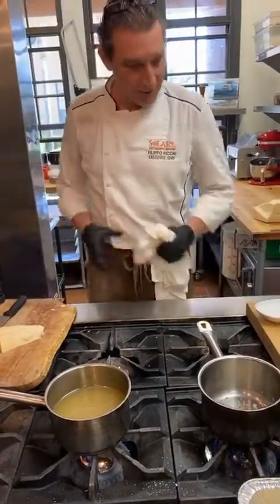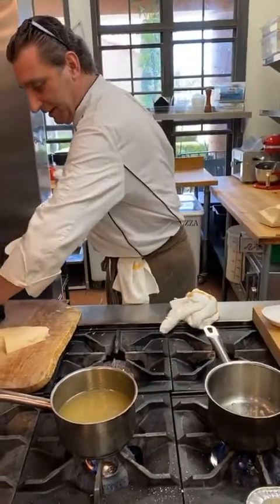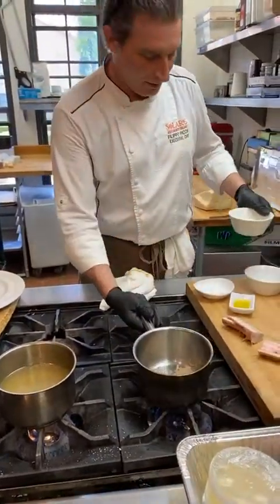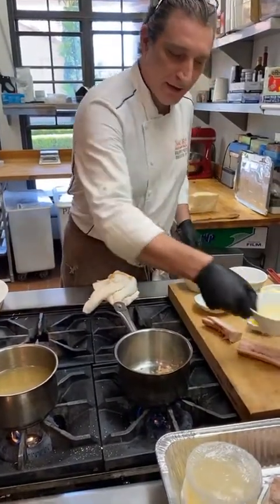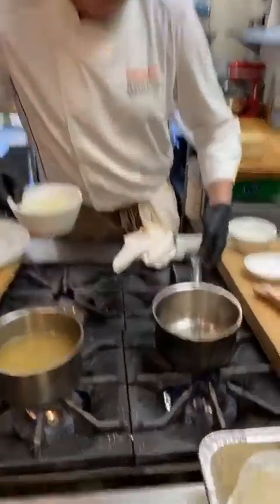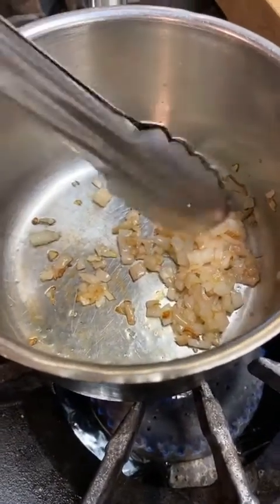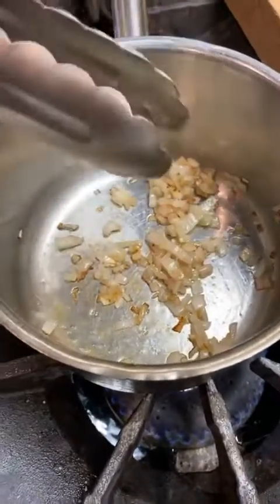Okay, so I'll take care of our Parmesan cheese. We're gonna need it soon. Now we can go with these two ingredients. The white wine that I gave you, a little bit. You see now is the right consistency of the shallot. We don't want to burn, but we want him to change color, become kind of translucent.